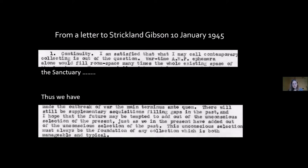I hope that the future may be tempted to add out of the unconscious selection of the present, just as we in the present have added out of the unconscious selection of the past. This unconscious selection must always be the foundation of any collection, which is both manageable and typical." If Johnson had the discipline not to preserve anything from the Second World War, there were nevertheless exceptions, including advertisements that represent evolving technologies, such as wireless television and gramophones, or the prestigious output of private presses, many of whose printers he knew.